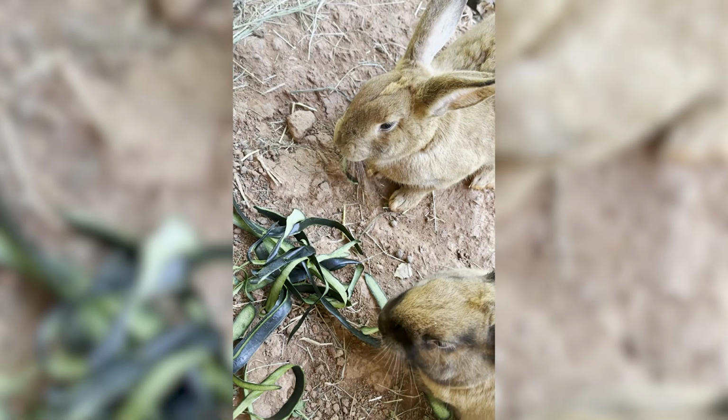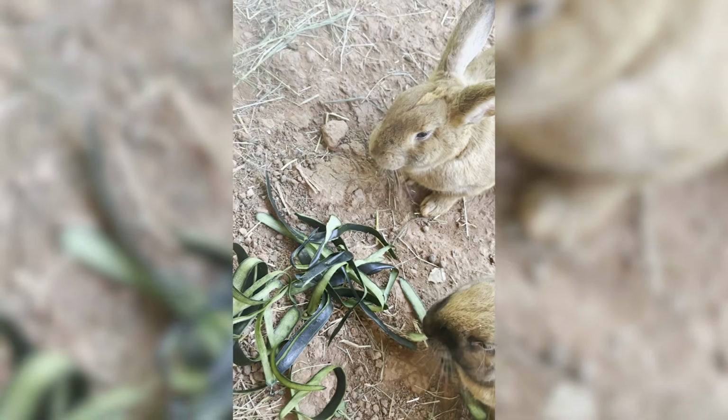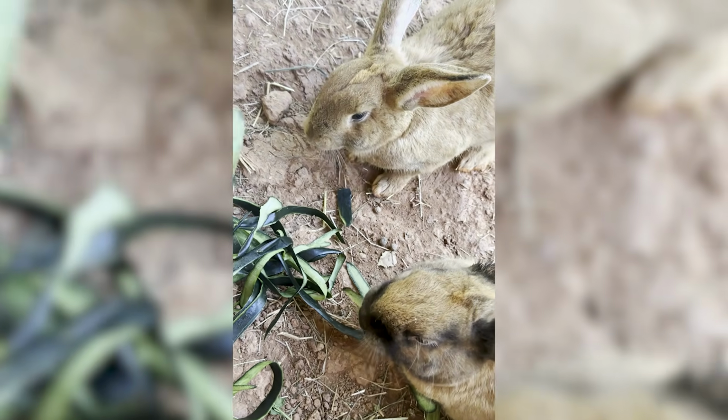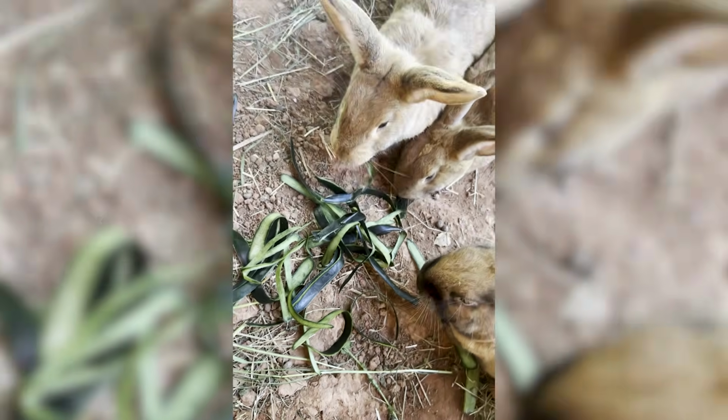Now, before we wrap it up here, let's talk about a couple of frequently asked questions so you get an idea of what's required. First is how many square feet of space do colony rabbits need? As a rule of thumb, each buck needs approximately 10 square feet, and each doe, including her litter, requires approximately 20 square feet of floor space.